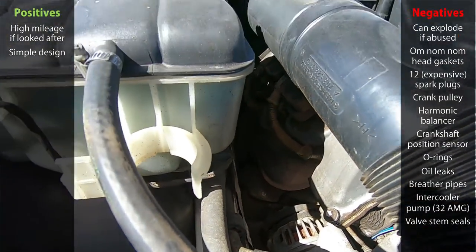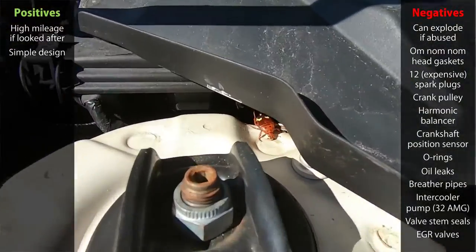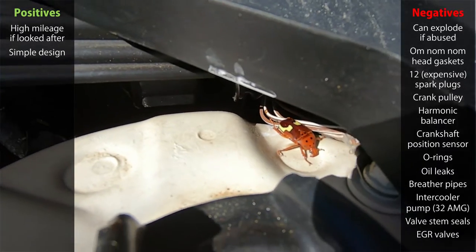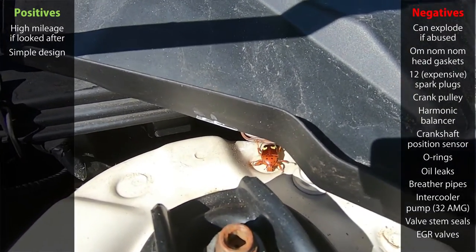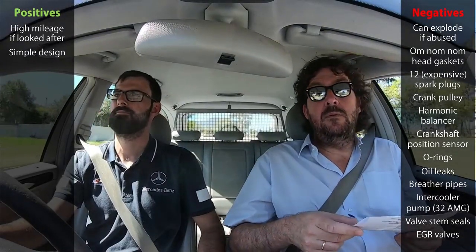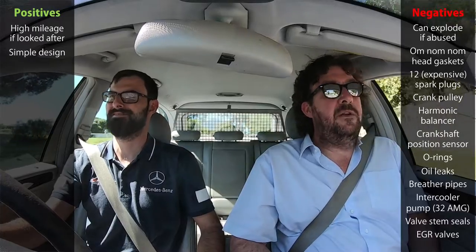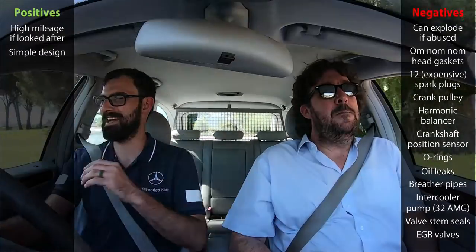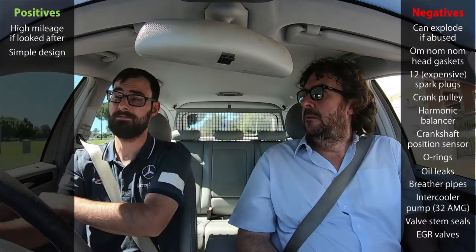Apparently, it's got blocked EGR valves, so that's exhaust gas recirculation, which can also lead to a bad fuel pump return valve. I don't think those are related. Or bad fuel. Do not put substandard fuel in. I know that's difficult in some parts of the world, especially in Southern Africa. We don't have nice petrol. Because it can clog the injectors. That's why.